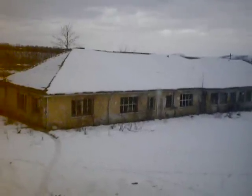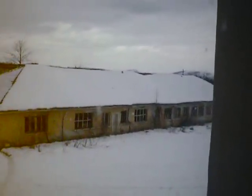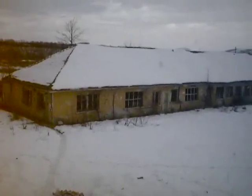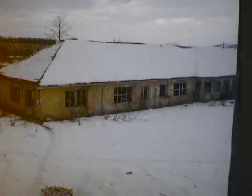As you can see, the roof dips right there in the middle of the screen. And it's going to fall down any moment. And I'm not sure exactly what our plans are for it. It might be remodeled or it might be torn down. I don't know.